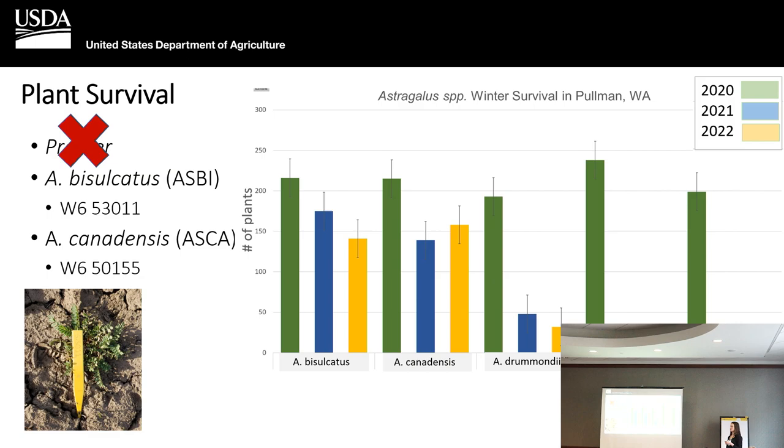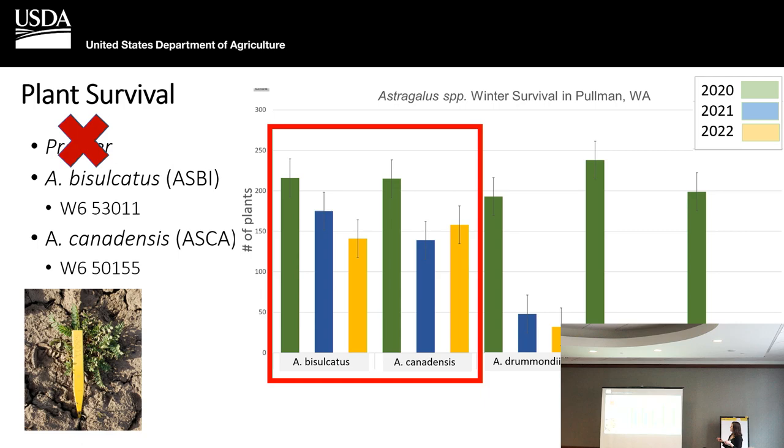So pretty intense. What we're seeing here on the x-axis is our five different Astragalus species. On the y-axis, the number of plants that survived. The plants that did the best within this plant survival from 2020, 2021, and 2022 were A. bisulcatus and A. canadensis. We saw an extreme effect of environment on the other three species, A. gilmanii, A. lentiginosus, and A. lentocarpus. So we were able to move forward on the pollinator treatments with those two specific species.